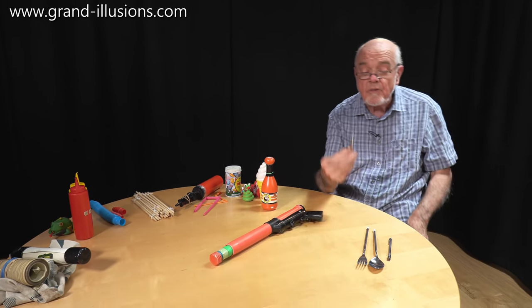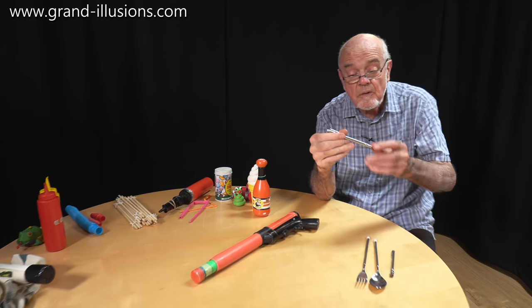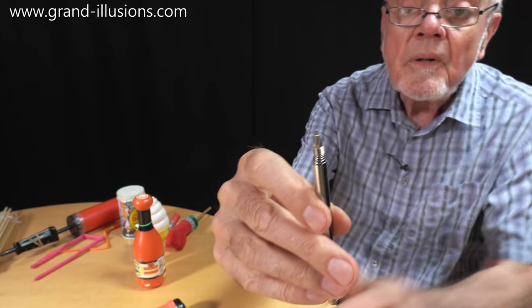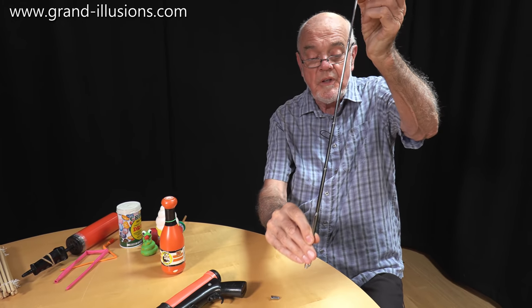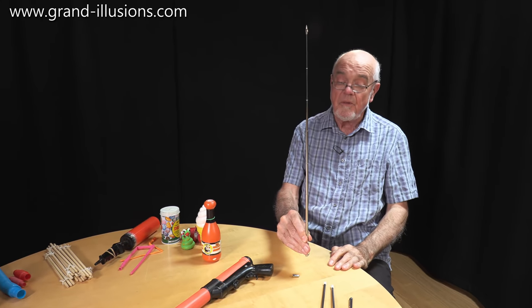Here's the second of the telescopic ones. This is a very nice, smart pen, but it's telescopic. It is a ballpoint pen, as I'll show by taking the top off. There we are, there's a biro point. But it's telescopic, look at this. Oh my goodness me. It feels beautiful. It's really well made from steel. This is one more section. That is some ballpoint pen, isn't it?